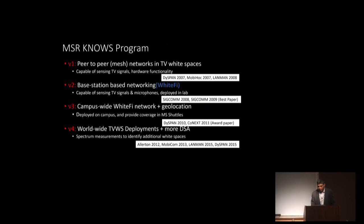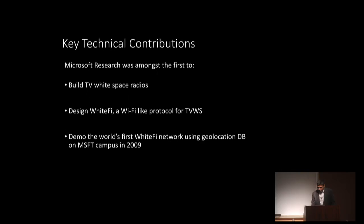Since then, at Microsoft, there's a program that I had started along with some of the people in the team called the KNOWS Program, where through the years we've done a lot of work showing that this can actually work, extending it to different countries, which is still ongoing. And we built some of the first white space radios, built a Wi-Fi-like protocol, which got the Best Paper Award, and built the first network.